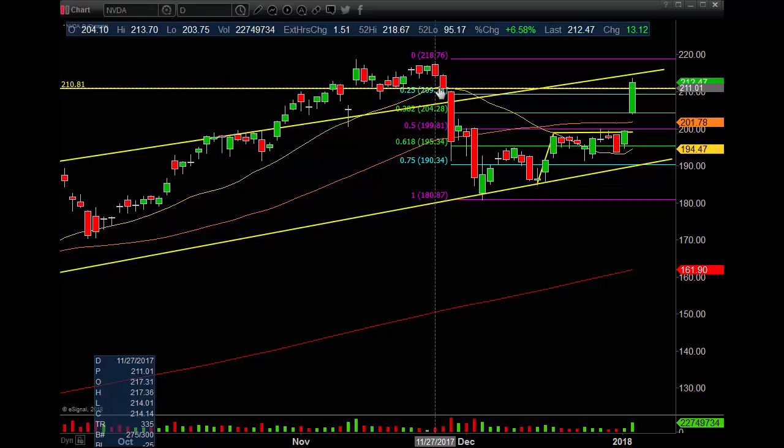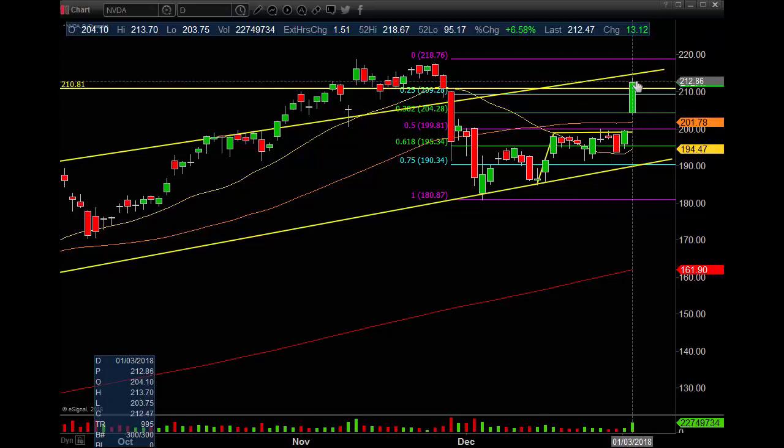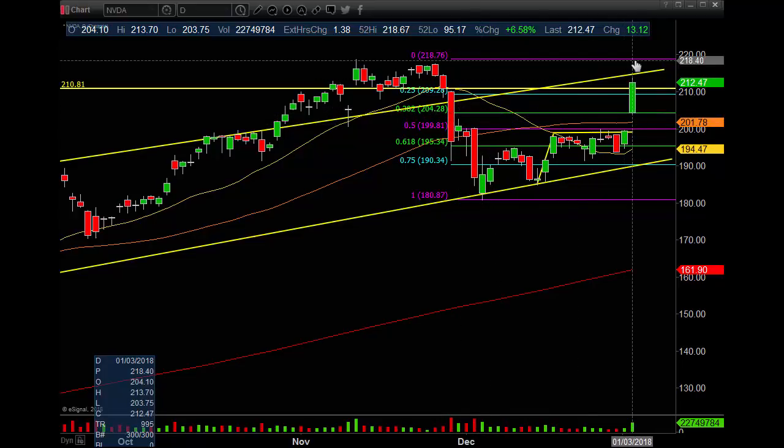We filled the gap. So as long as this thing stays above the 210.81 and gets a little more volume tomorrow and possibly on Thursday, I want to see some follow through. We still have resistance up in here, but I don't know if this was a head fake, or if this was just squeezing the shorts because they were piling in off this bearish pattern, an inside bar bearish pattern too. But notice how they had to gap it up. They even gapped it up over this 618 retrace and just got this thing going, guys.